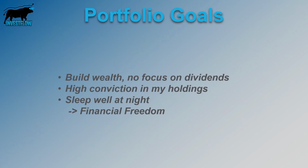I think it's very important to have a goal in mind with every portfolio. So my goal for the portfolio is to build wealth over time, and I do not focus on dividends for that. I want to have high convictions in my holdings so that I can sleep well at night, because if you own a company and don't know what it's doing and what it's about and why the stock is falling, then you will not be happy with it and you will stress way too much and make bad decisions. So having a high conviction and concentrated portfolio is key in my opinion. And eventually all of this should result in financial freedom down the road.